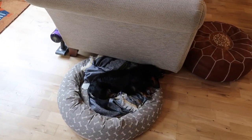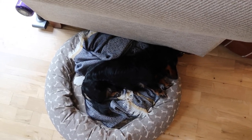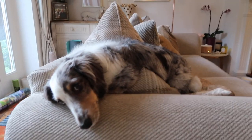Let's get going. Puppy dogs in prime position. Dexy looks like that picture of Simba, you know, on Rafiki's tree. That's what I always think he looks like when he lies in this position. And then my chicken is up on his perch.